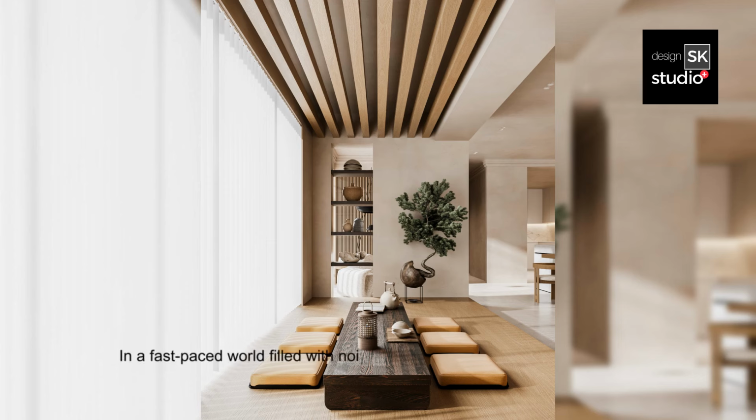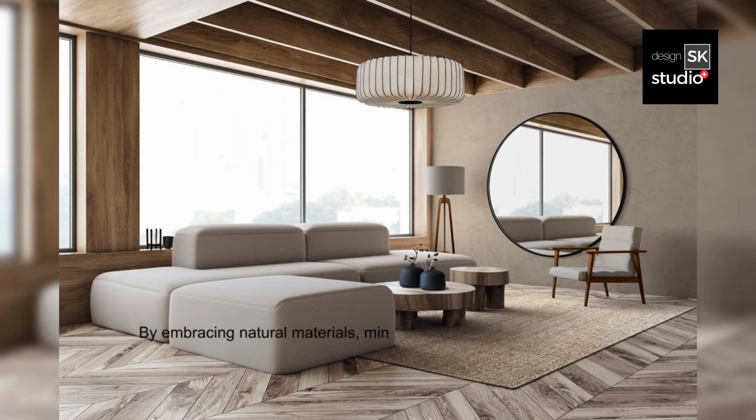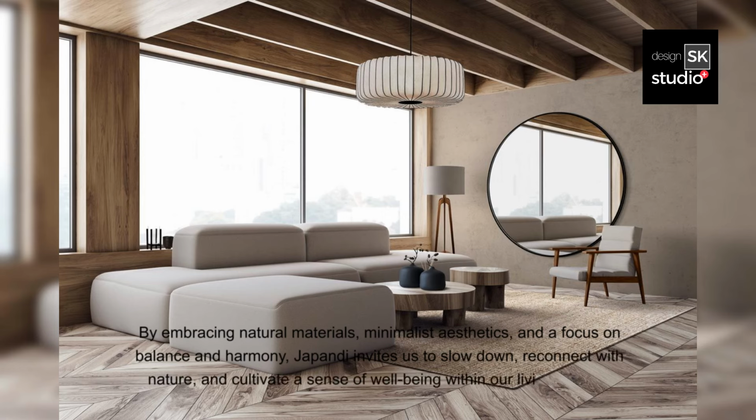In a fast-paced world filled with noise and distractions, creating a sanctuary of peace and serenity within our homes has never been more important. Japandi interior style offers a compelling solution, blending the timeless elegance of Scandinavian design with the tranquil simplicity of Japanese aesthetics. By embracing natural materials, minimalist aesthetics, and a focus on balance and harmony, Japandi invites us to slow down, reconnect with nature, and cultivate a sense of well-being within our living spaces.